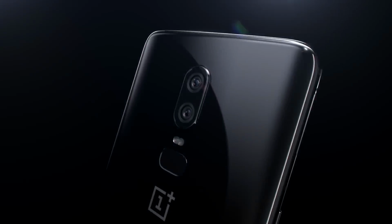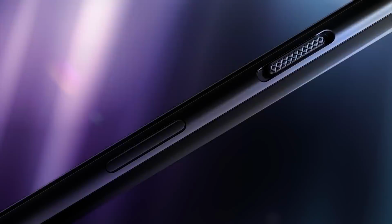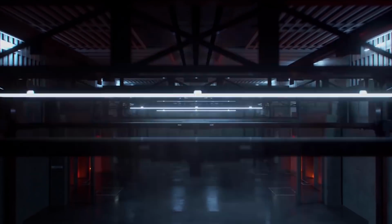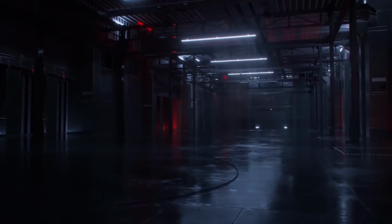If you want a phone that delivers premium features without forcing you to shell out big bucks, the OnePlus 6 is one of the best smartphone values around. And now a successor is waiting in the wings. What will be different this time around?